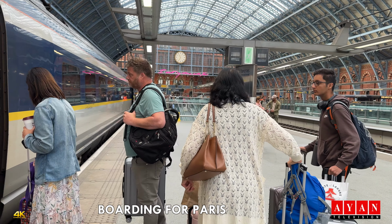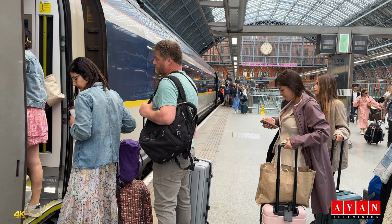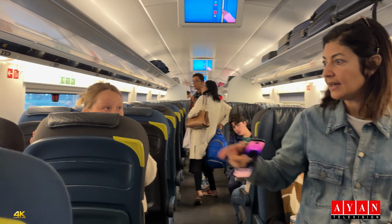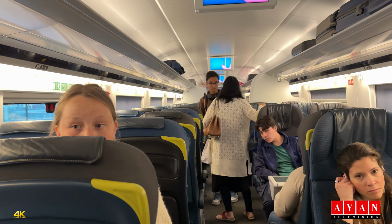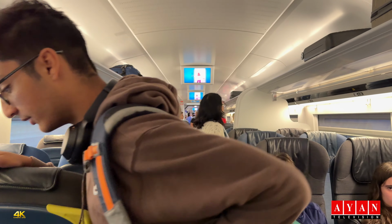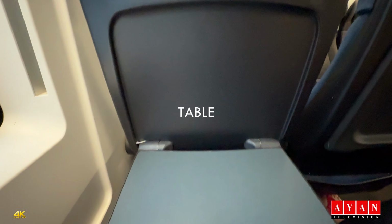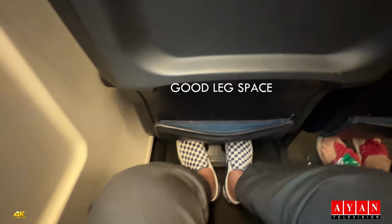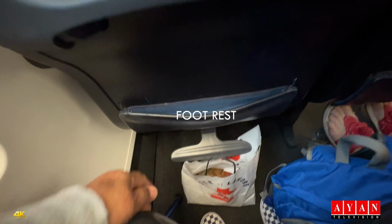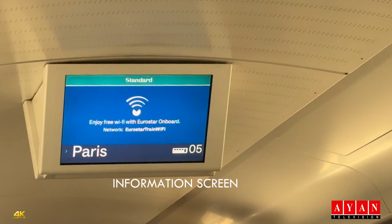Why choose the train instead of a flight? Number 1. The train has bigger, comfortable and reclining seats with a table in front of you, more leg space, free Wi-Fi, and a full carriage where you can buy snacks, tea, and coffee, much more than what's offered on an airplane.